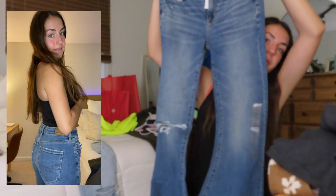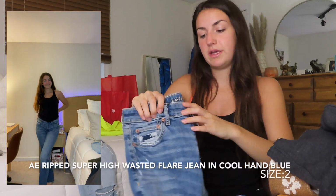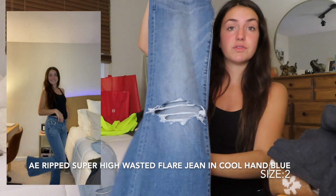I got them in a size 2 because they do run a little small. They're kind of tighter on the thighs, if you can't tell here. And I just was like, little country girl, yeehaw. Originally $59 and I got 25% off that.